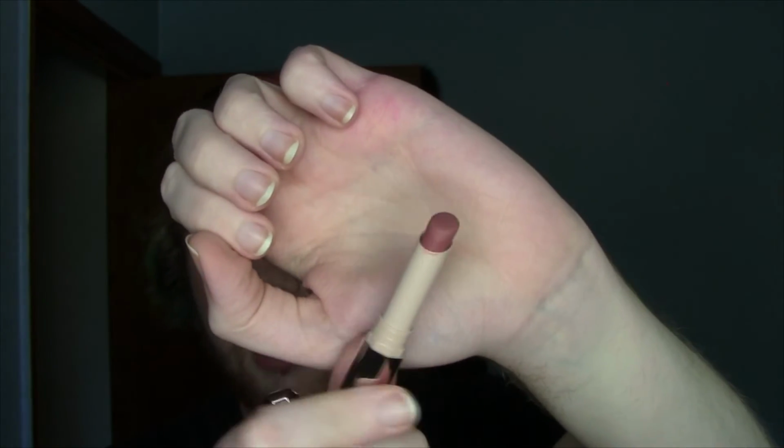Thick is like a mauve. A mauvey nude. And the reason why I'm parting with these is partly because I just don't reach for them enough, and also because I have other shades throughout my collection.